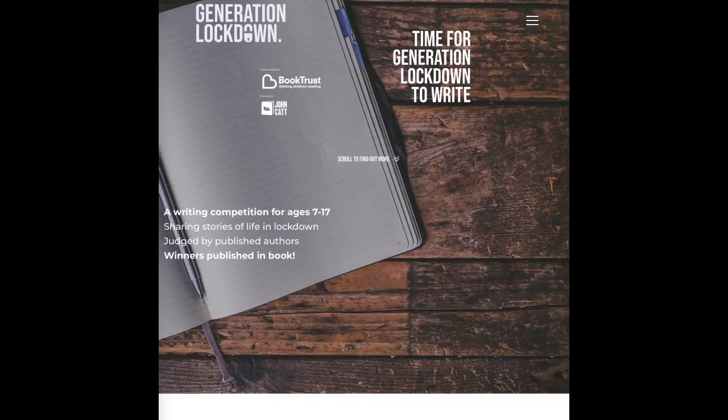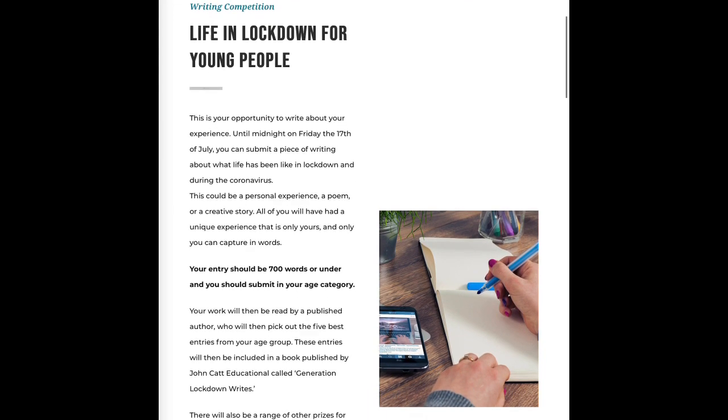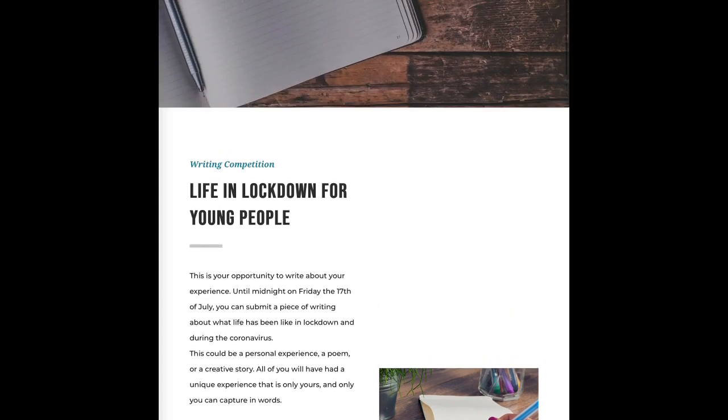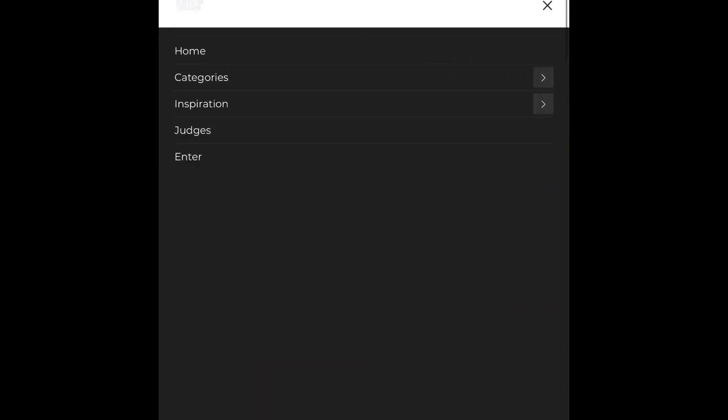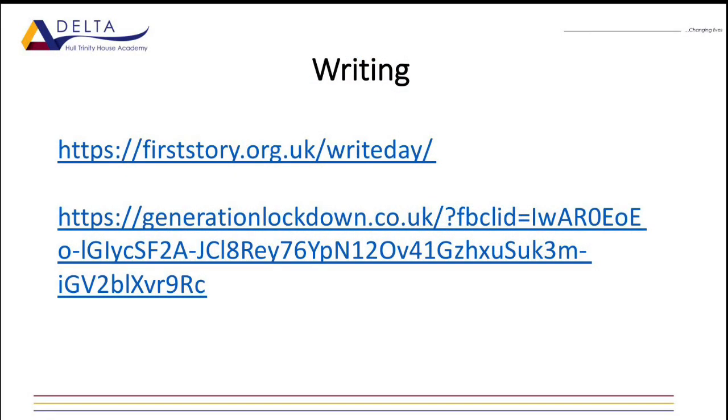And then on the Generation Lockdown site, you can see it's a writing competition for ages 7 to 17, and it's designed for children to express how they're feeling at the moment. They need to enter a piece of writing. It should be 700 words or under, and they need to submit it into their specific age category as well. So you can see here, there's the different categories. There's options for inspiration. And that's also where they can have a look at the judges and enter. Here are the links. We've got some fantastic writers in Key Stage 3, so I really hope that your child will consider entering. I think we could have some winners.